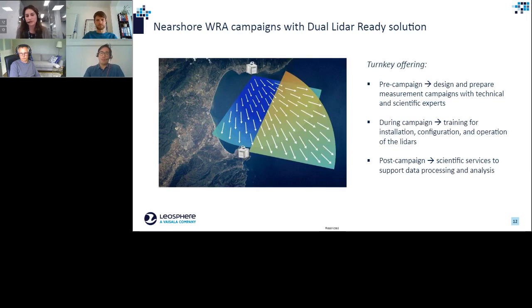And basically, this is where we saw the added value of the dual LiDAR setup, which is a combination of two WindCube Scan LiDARs. But of course, we don't want to just deliver the LiDARs. We also want to support our clients through different stages of their projects.